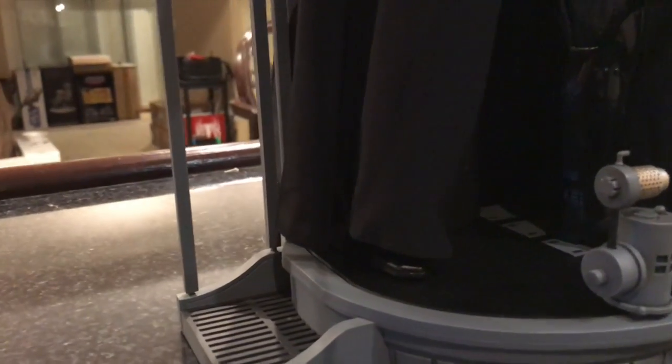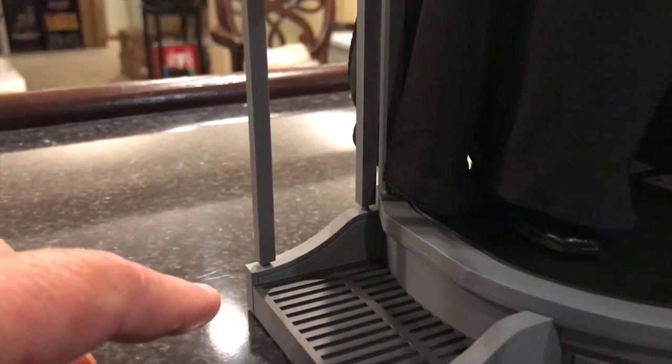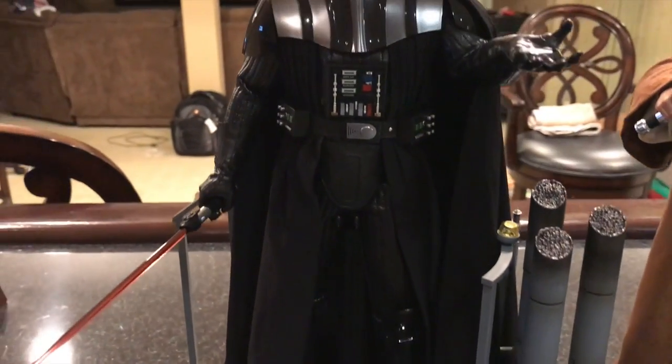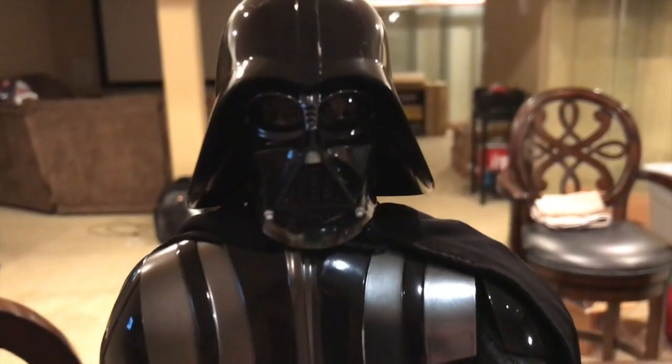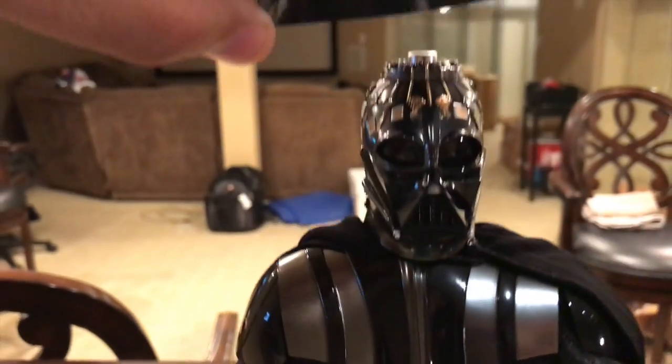I don't have the base fully assembled. These railings here actually go in a little bit more into those peg holes, so it's kind of halfway assembled right now because I have to pack this thing up as soon as I'm done with this video. So let me show you this thing up close. The cool thing about this one is that you can remove the helmet. It is magnetized on the inside. There's a little magnet in there.